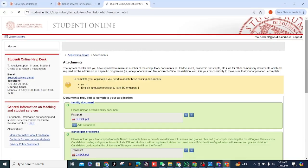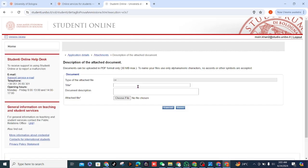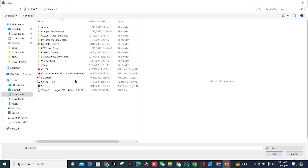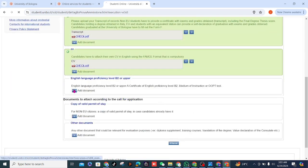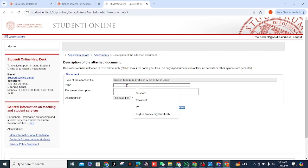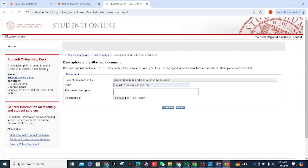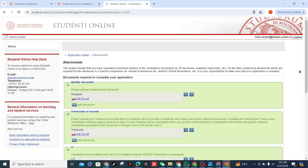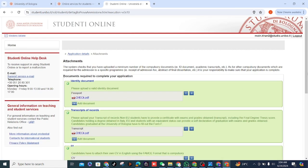Okay, so after uploading these documents one by one, you will upload your CV and then the English proficiency certificate. Okay, so it's also uploaded. After uploading these required documents, you can also upload other documents if you have any, like training courses. Then you will click on the close button. After clicking close, you will see that your application has been submitted.